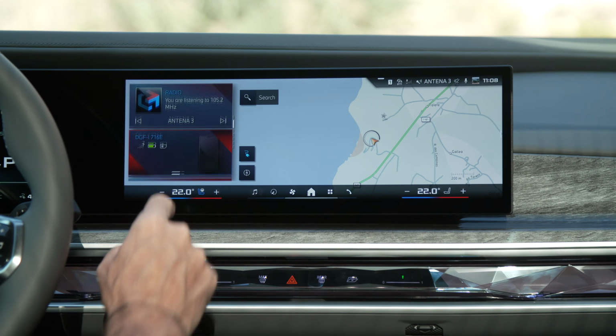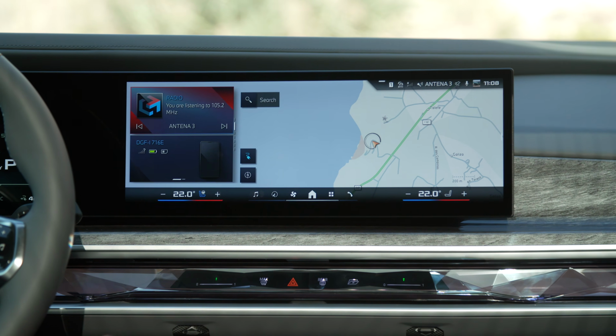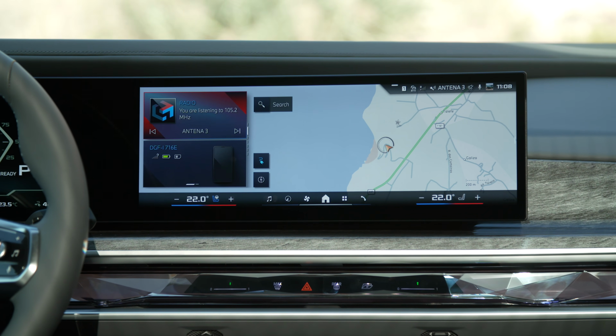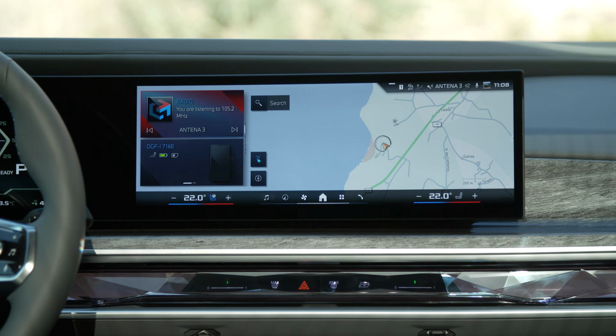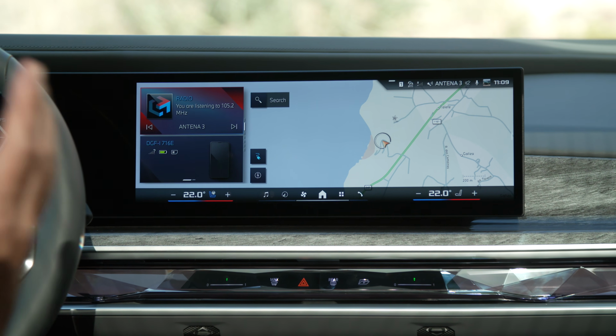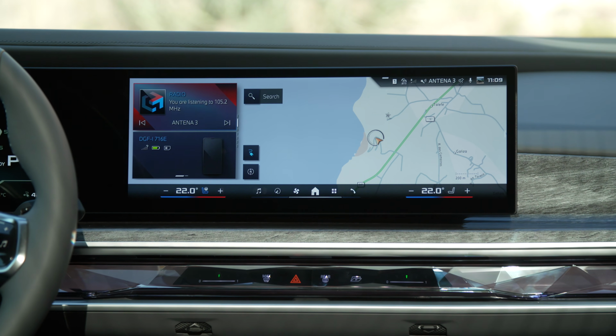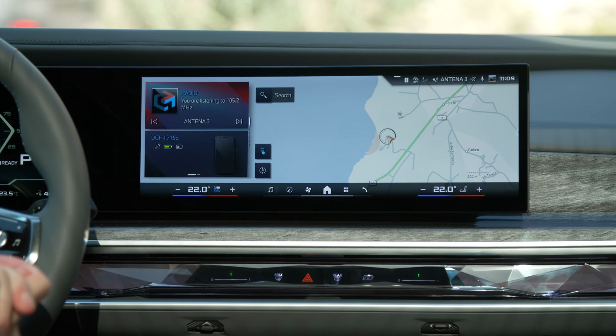So whichever is more important to you, you can put it at the top, and essentially it's an easier way to control the entire functions of the car. Probably my favorite update on iDrive 8.5 is really a new way to interact with the climate control. It was quite cumbersome in iDrive 8, but now it's a lot easier.